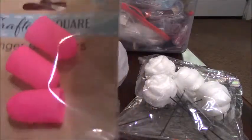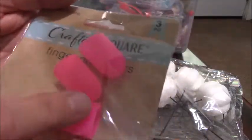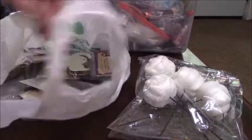I thought these were another cool thing, kind of a tool. They're finger protectors. They're silicone finger protectors. So when you're working with hot glue or something, 3 for a dollar, that's not bad at all.